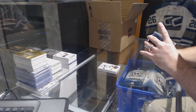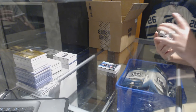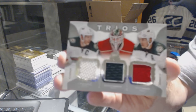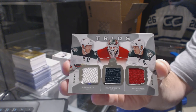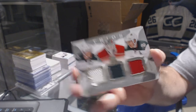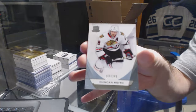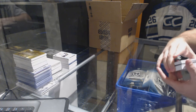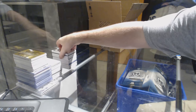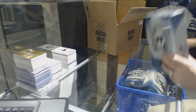Wayne Gretzky. We've got again for the Minnesota Wild, triple jersey number to 40, Koivu, Dubnyk, Parise. And we've got for the Chicago Blackhawks, to 249, Duncan Keith. Well, we've got a dual booklet, a Bennett logos, and a Gretzky auto. Our next 3 packs are going to have to live up to some good hype.